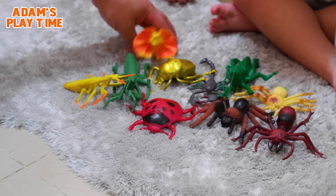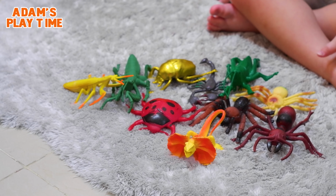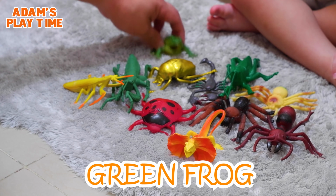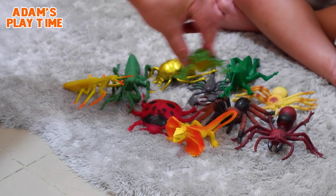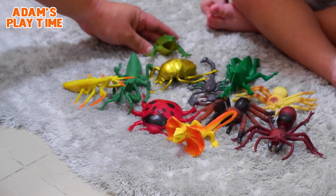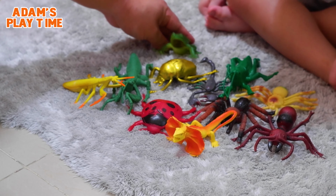I'll just stay here. Say goodbye. No, I'll just stay here. I'll jump and fly. And then here I am. What's this? I hop also. It's a frog. I'm jumping. I'm looking for my food. Frog. Jump. What's the color of the frog? Green. And look at my back. It has spots, black spots. And I love to eat insects.